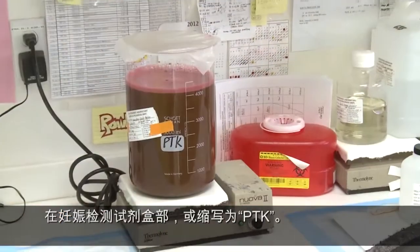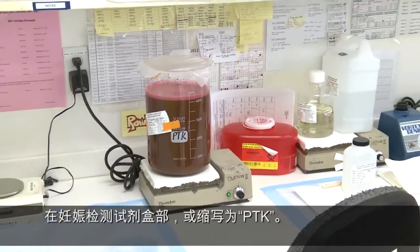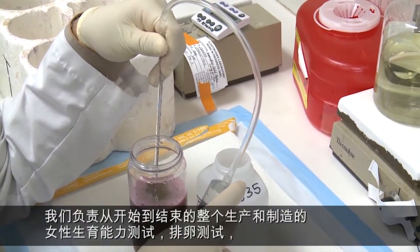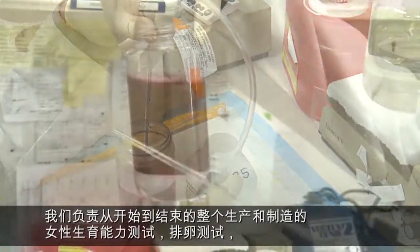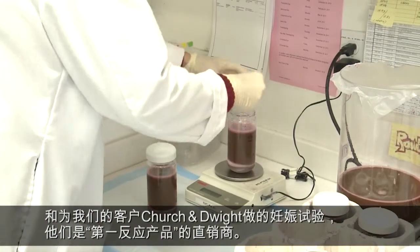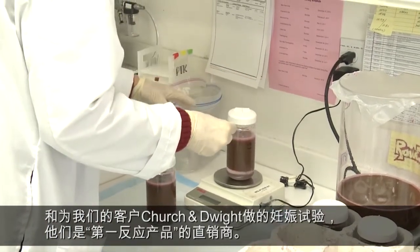Hi, my name is Scott Sherrod, and I've been with Scantibodies Laboratories for approximately 4.5 years. I am the PTK Formulation Supervisor. Here in the Pregnancy Test Kit Department, or PTK for short, we handle from beginning to end the entire production and manufacturing of female fertility tests, ovulation tests, and of course pregnancy tests for our customer Church & Dwight, who distributes the First Response products to the retail consumer.